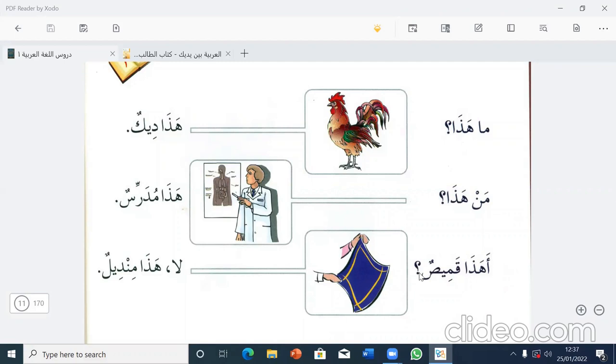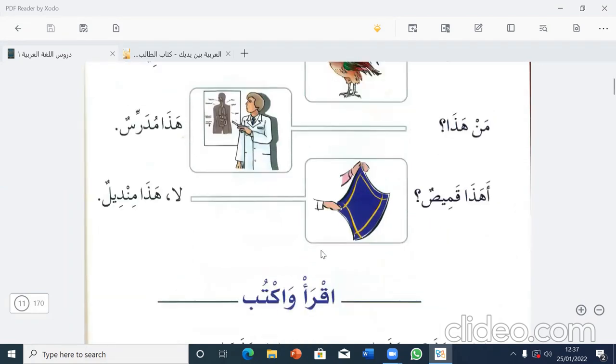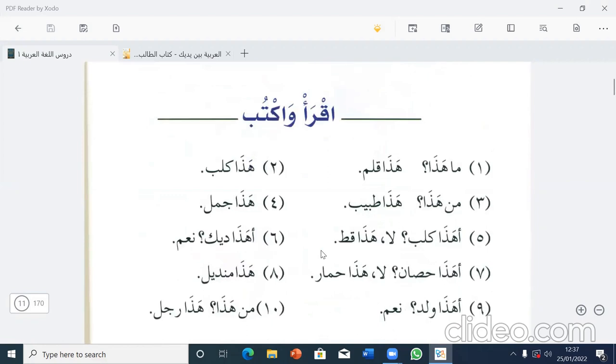Bismillahirrahmanirrahim. Ma hada, what is this? Hada dikun. This is a rooster. Man hada, who is this? Hada mudarisun. This is a teacher. Ahada kamisun. Is this a shirt? La. Hada mindilun. No, this is a handkerchief. Iqra wa uktub. Read and write.